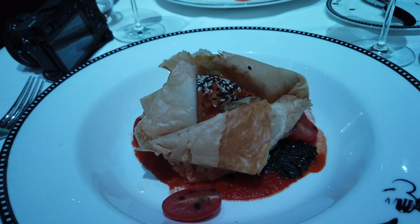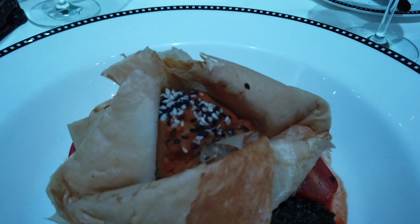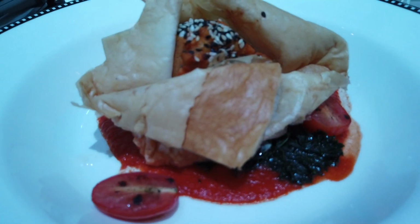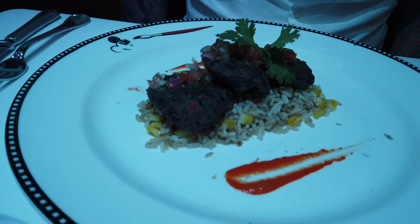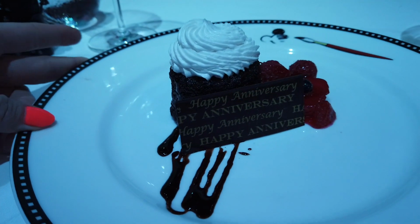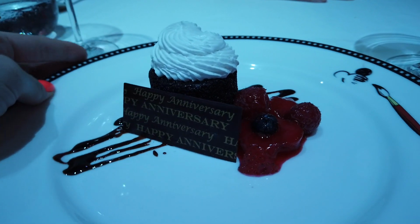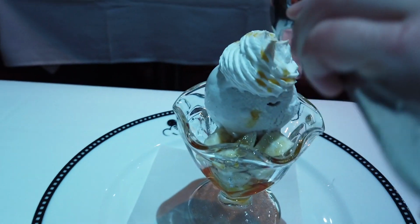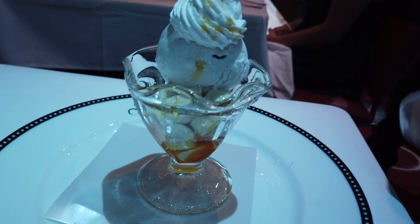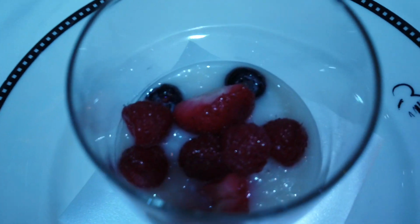Alright, so we pre-ordered last night, so we were able to get this vegan, but it is a sesame halloumi parcels with a sweet potato tahini mash. And then we've got chipotle black bean cakes over here. So, you made us a little anniversary cake. Alright, little dude got vegan ice cream, bananas, and then they also made us like rice pudding.